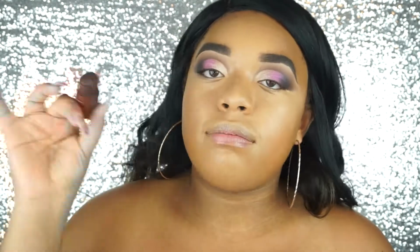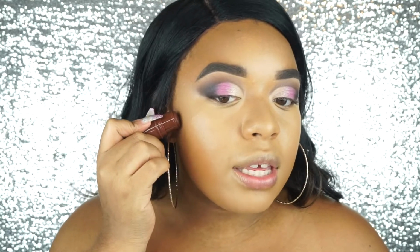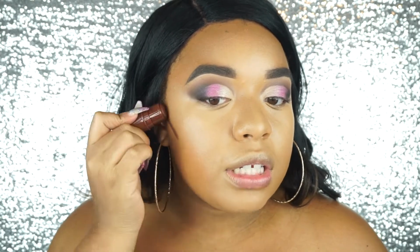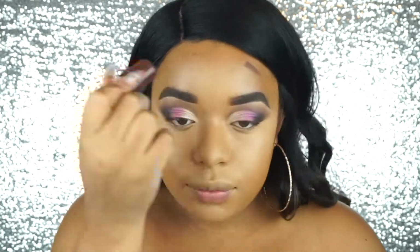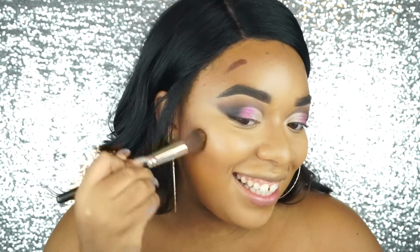And we'll go ahead and contour. I am again using the shade Hot Cocoa. I think this was the third or second to last shade in the collection. So I'm just going to take a little bit because I feel like this foundation is already a little dark. You know, I be getting carried away with my contour sometimes and I'm like a man. So I've been taking it easy these days.